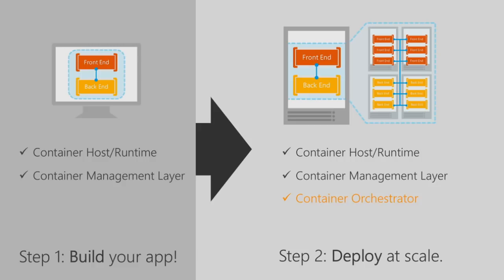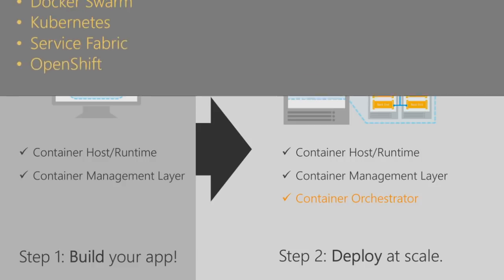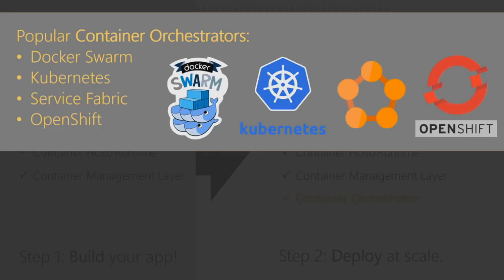At a basic level, being able to schedule things across multiple nodes is the most basic thing they do, but that's not all of it. Some examples of container orchestrators are Docker Swarm, which is the open source underpinnings for Docker Data Center. We've got Kubernetes, that's what we're here to talk about today. We've got Azure Service Fabric, and then Red Hat also has a product called OpenShift, which is also built on top of Kubernetes. Today we're mostly focusing on Kubernetes and OpenShift. I've also got sessions on Docker Swarm and Service Fabric in the notes later.